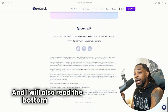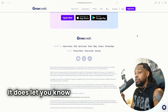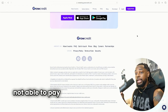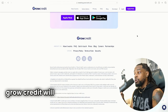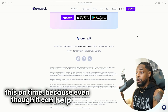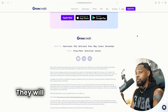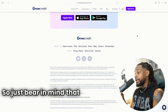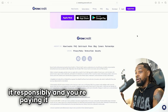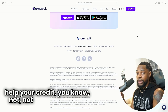And I will also read the bottom of here around where the privacy policy and terms and conditions are. It does let you know right here at the bottom, if something was to happen where you were not able to pay or you missed a payment, Grow Credit will report late payments. So you want to make sure that you are paying this on time, because even though it can help you grow your credit, it can negatively impact you. And that's pretty much true for all credit builders. They will report late payments. So just bear in mind that you want to make sure that when you're using this, you're using it responsibly and you're paying it on time. That way they can report these on-time payments to help your credit, not hurt it.